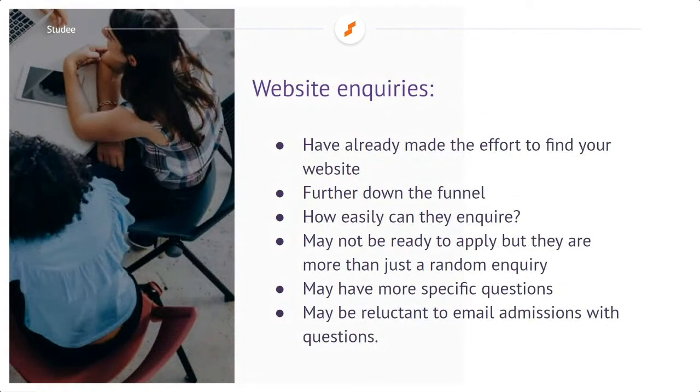So finally, website inquiries. Now at Study, we think this is where we really want universities to focus a lot of their time. If a student has organically found their way to your university website and they're looking around at your pages, we know that student is further down the funnel than a lead. And so what we really want to do is capture that student's data, have their contact details, so that we can get in touch with them and say, hey, I can see that you were interested and you were looking around. Have you got any questions?